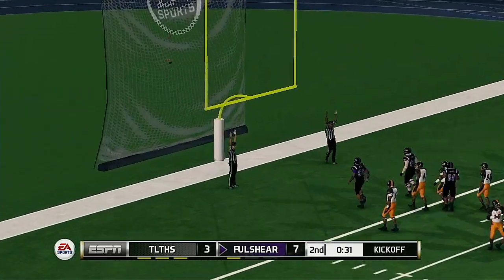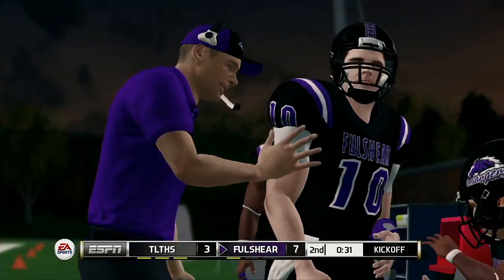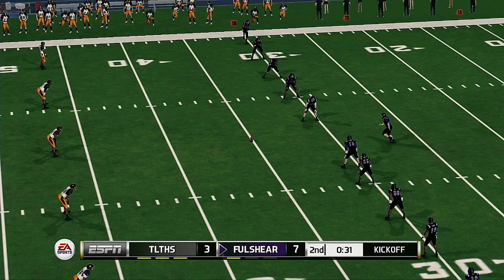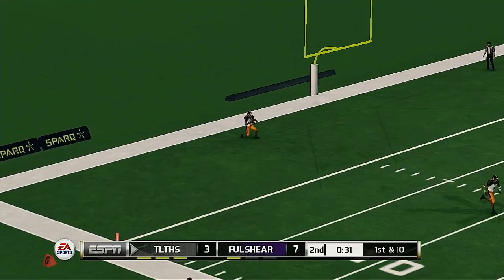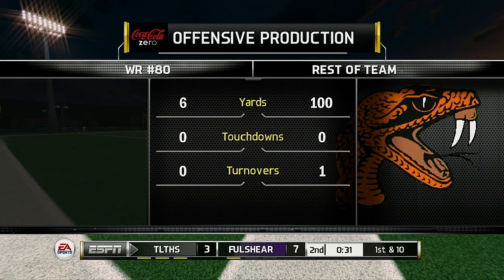He splits the uprights with the extra point. A nice 7-play, 73-yard drive, and they come away with a touchdown. Brett, I thought the key to that drive really had a lot to do with the quarterback and the receivers getting in sync, making it very tough for the defense to slow them down. So our score, 7-3. And it goes into the end zone, down for a touchback.